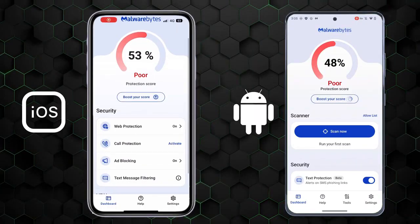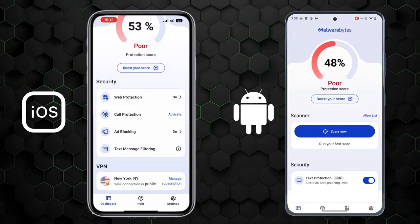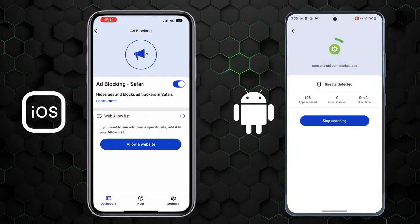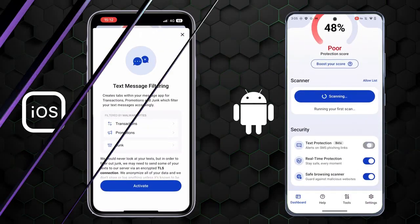Though, when it comes to the mobile versions, as usual, Apple had less included compared to Android. Overall, I'd say it's one of the best antivirus for Android options on the market. Still, its optimal security and inclusion of their proprietary exploit protection make it an excellent choice.